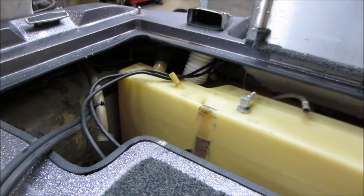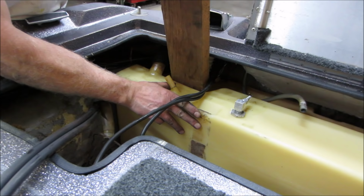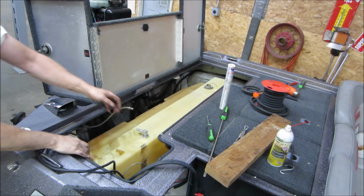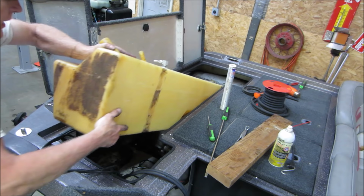How about the right tool for the wrong job? We get a little prying on it. There she is. Yay! All right. One step closer. One side's got to come up first. There we go. We got her.